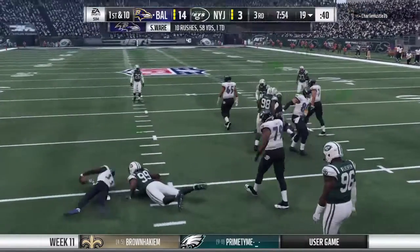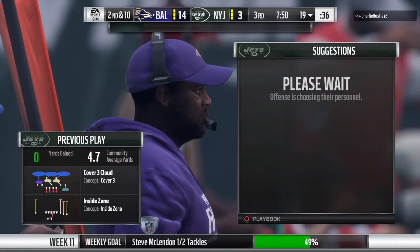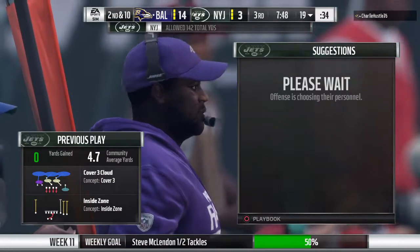Looking for a seam, but finding none. He'll get back to the line of scrimmage, and that's it. Call it no gain on the play, and it'll be 2nd down.